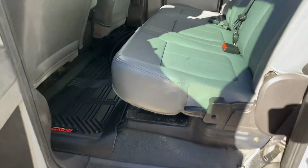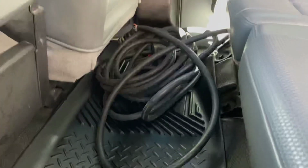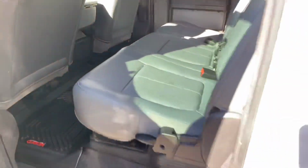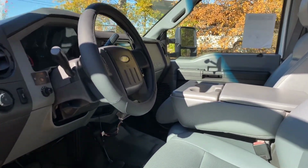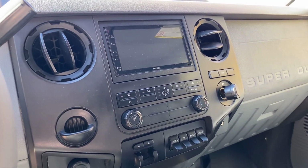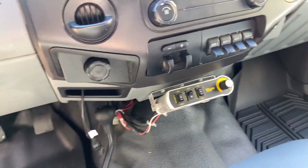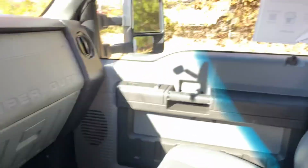Interior, it's an XL, of course. Interior is gray vinyl. There's the remote for the crane. Does have an aftermarket Kenwood radio in it. It does have some features on it. It does have an inverter on the other side.